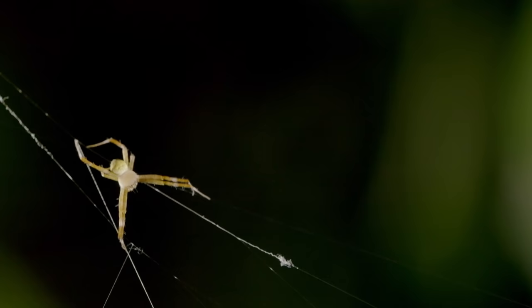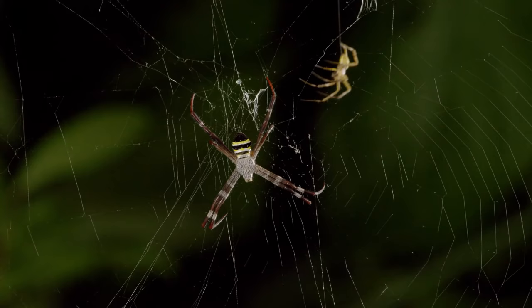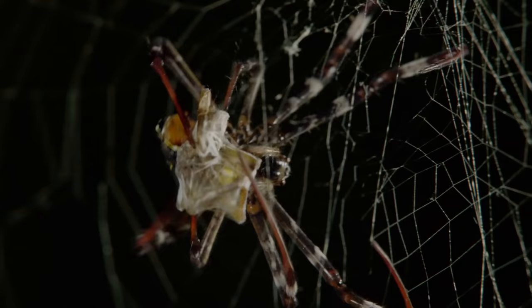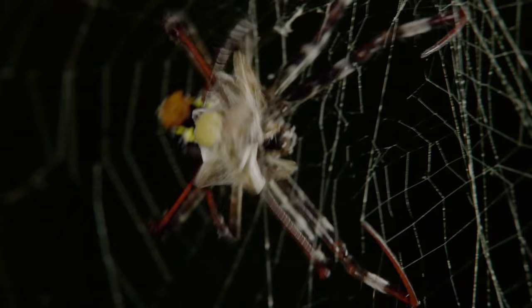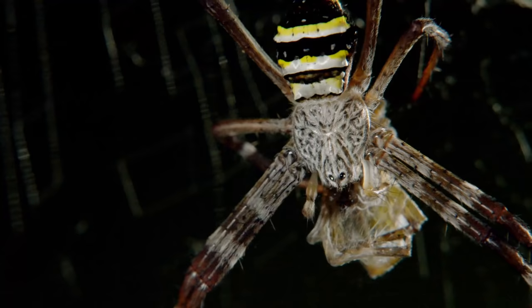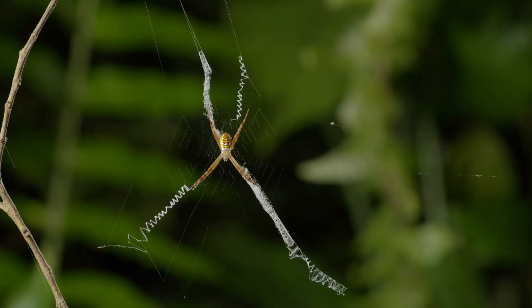A second male tries his luck. This one's got her attention. But not quite as he intended. This species of spider practices sexual cannibalism. Only the fittest males can court, mate, and then evade the female. This pursuer becomes dinner. But someone else has been eagerly following this drama. In the jungle, there's always another creature capable of turning a predator into prey.